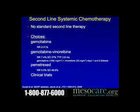Second-line systemic chemotherapy, there is no standard at this time. The best choices are gemcitabine, or a chemotherapy doublet of gemcitabine and vinorelbine, pemetrexed alone, or clinical trials. Clinical trials, there are 3 types of clinical trials.